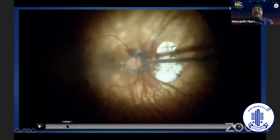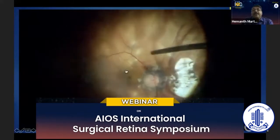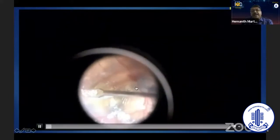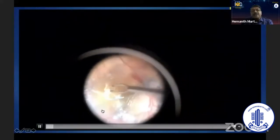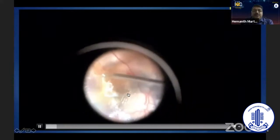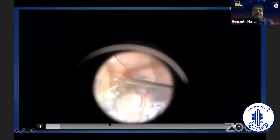surgery. And this is the surgery. As you can see, a lot of fluid inferiorly. And I first removed the hyaloid from the posterior pole, as there is no PVD. Most of the posterior hyaloid is adherent to the retina, so we need to remove it carefully.